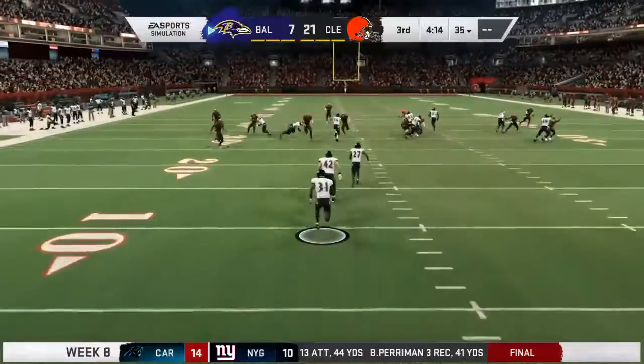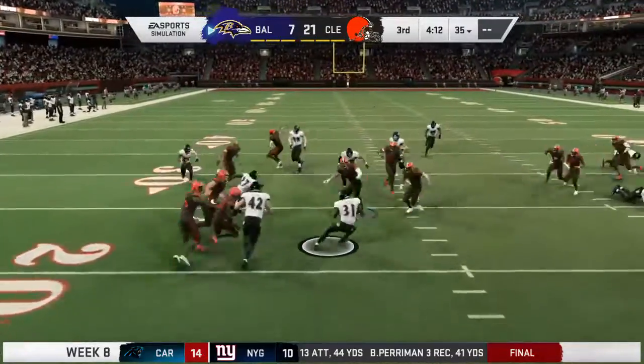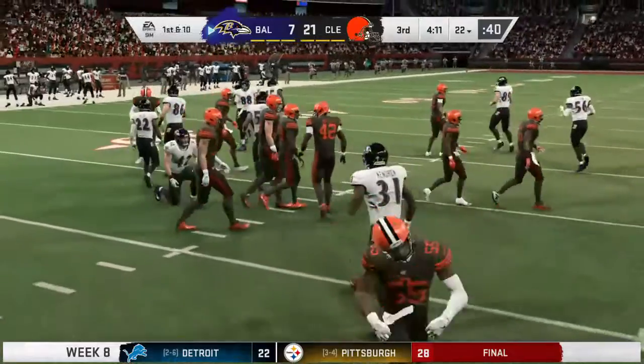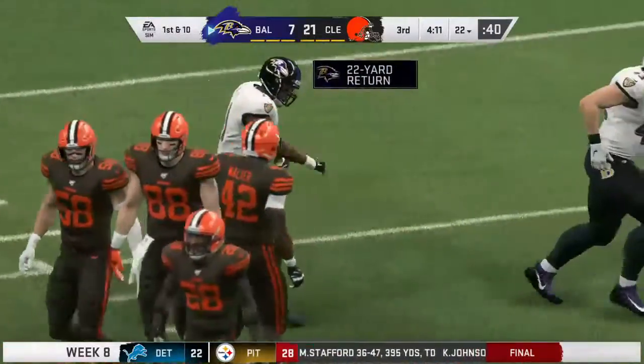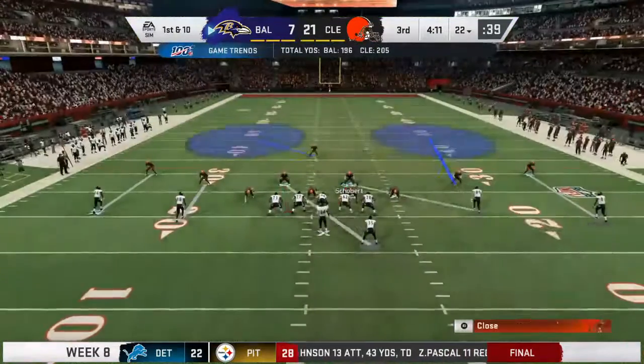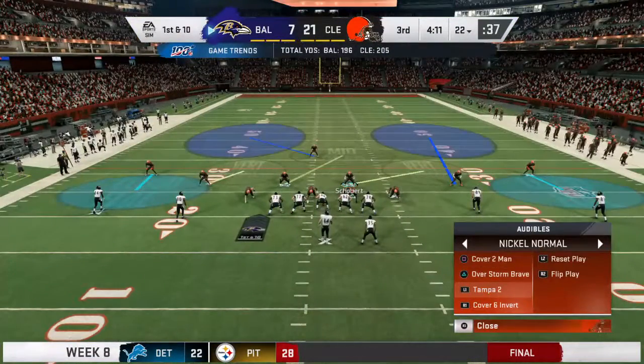This is fielded at the goal line. And he'll take this up past the 20 and down at the 22-yard line. The Raven offense set at the line for this next drive.